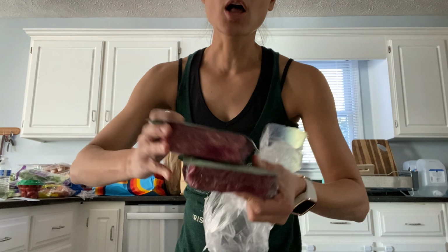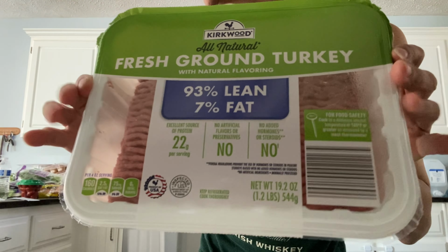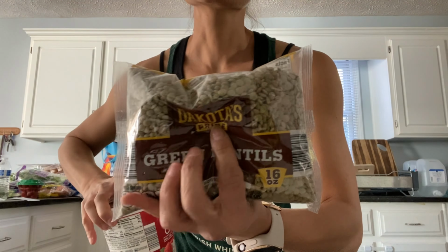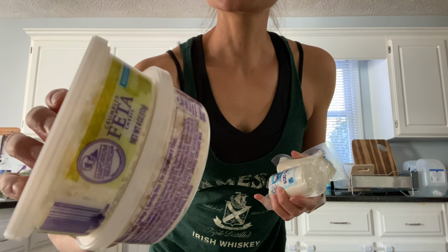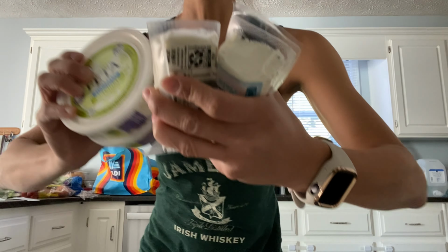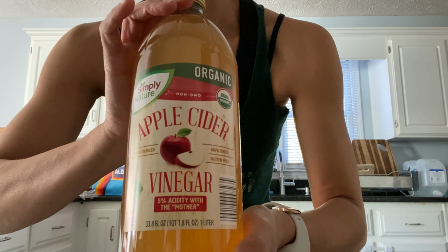These are $5 each. I got ground turkey, that's to cook for my son, his little soup. I got some lentils, cottage cheese, feta cheese, goat cheese, and apple cider vinegar. So all these items were $72 at ALDI.